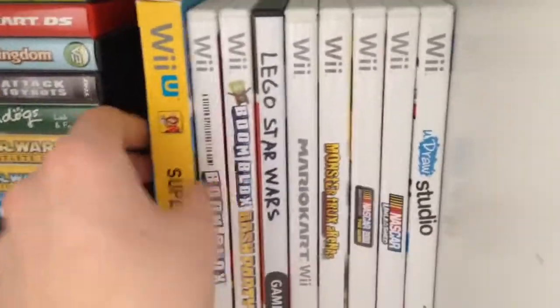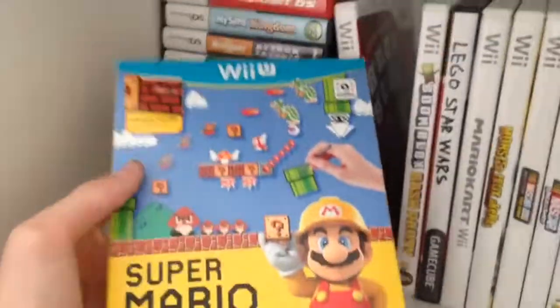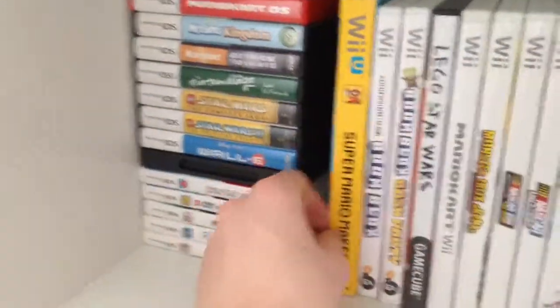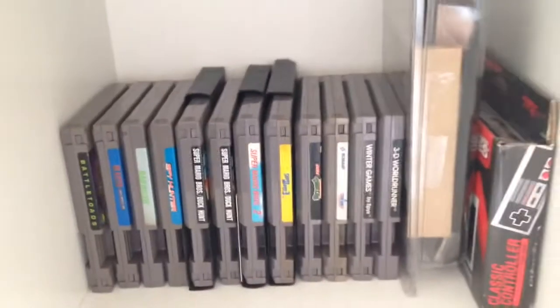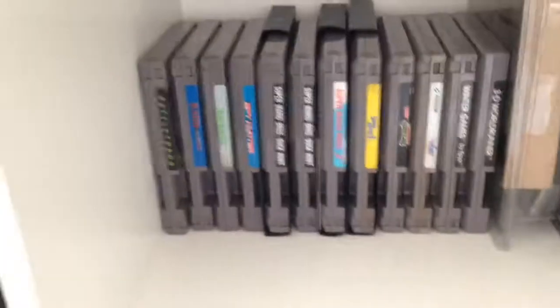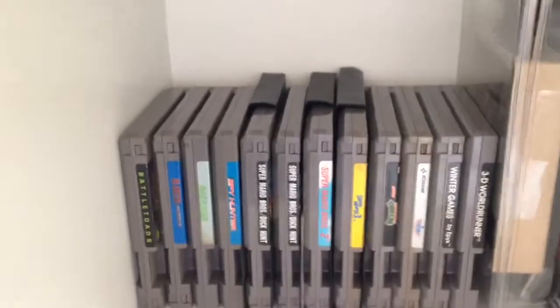Really fun game, Super Mario Maker for Wii U. Definitely pick this up. It is such an awesome game. I mean, honestly, I love that game so much. So, there's all of that: Wii, Wii U, DS, 3DS, all of my NES games. That's not all of them. I have one more, and you can probably hear it in the background. So, let's shift over to my controllers and stuff.